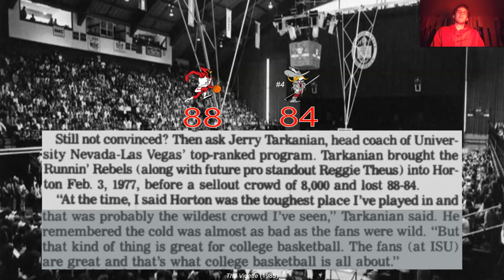UNLV coach Jerry Tarkanian was quoted, "At the time, I said Horton was the toughest place I've played in, and that was probably the wildest crowd I've seen. But that kind of thing is great for college basketball. The fans at ISU are great, and that's what college basketball is all about."